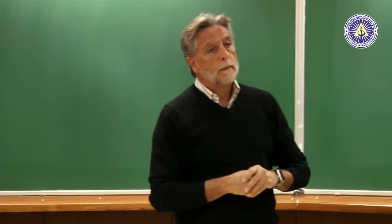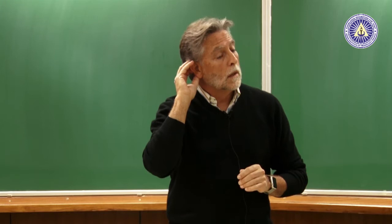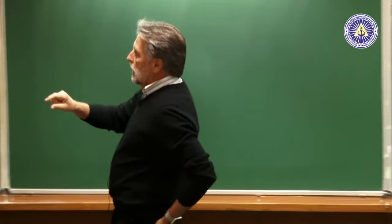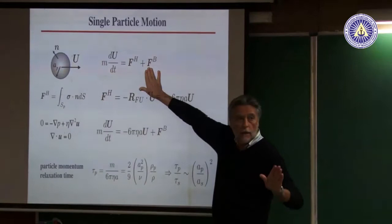So we are negating inertia for the solvent. Correct. But we are still considering the inertia for the single particle motion. We are. Yes and no. It's not inconsistent because I'm going to have to worry about that. We'll get rid of it in a moment. I have fluctuating forces, for which I have to worry about the inertia of the particle. We'll come to that in a moment.